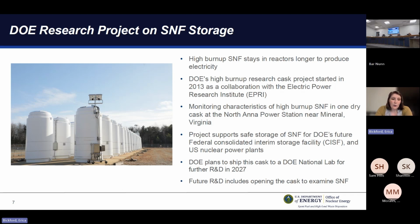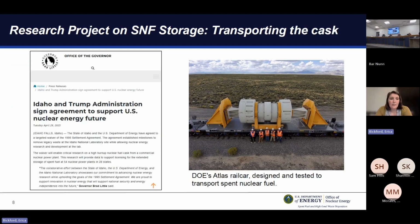And you can't do that at a nuclear power plant. They don't have the right facilities for that. But you can do it at the Department of Energy's national labs. So we're going to be transporting this cask of spent nuclear fuel from Virginia to a DOE national lab to continue that research and development on it. And we announced just about a month ago, the department reached an agreement with the state of Idaho to allow that cask of spent nuclear fuel to be transported to the Idaho National Lab. And that transport is planned to happen in 2027.